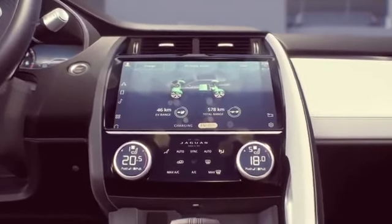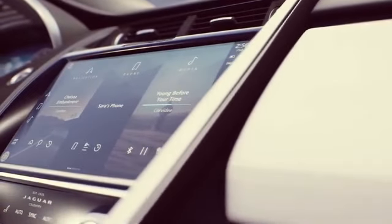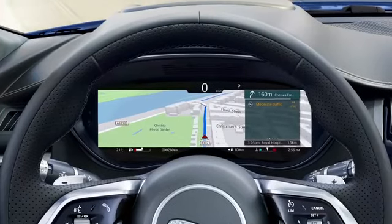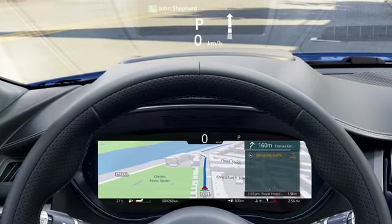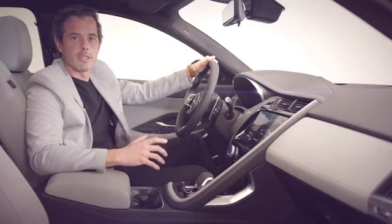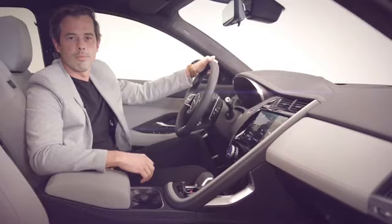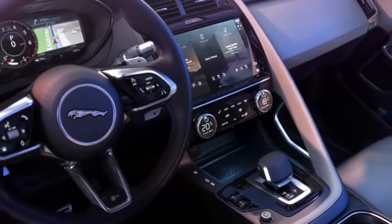Pivi is housed in this new, beautiful curved 11.4-inch HD touchscreen, nestled in the center console. We also have an enhanced 12.3-inch interactive driver display and full-color TFT head-up display. The seamless integration of technologies such as these is central to the Jaguar design philosophy. It ensures that technology is empowering, not overpowering.